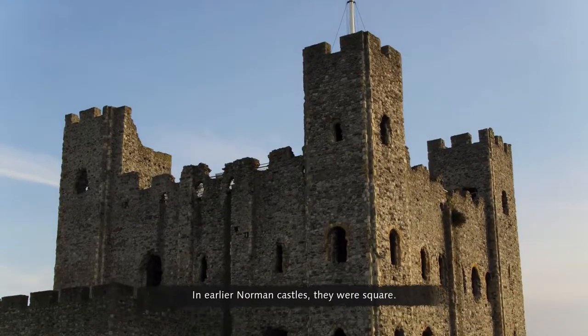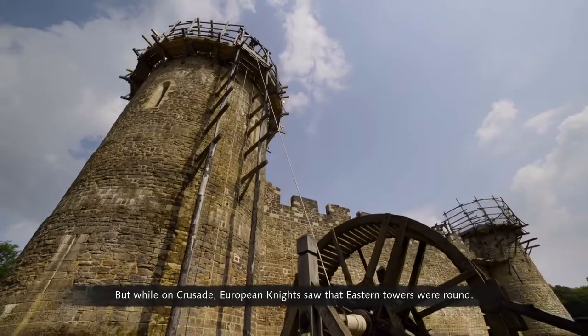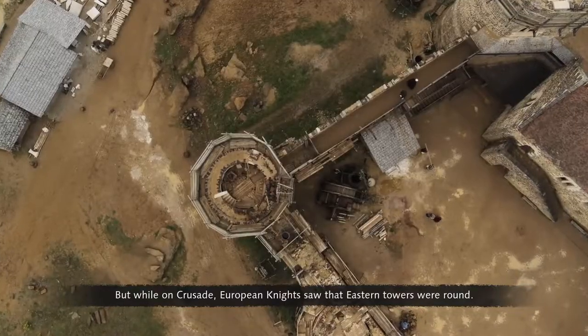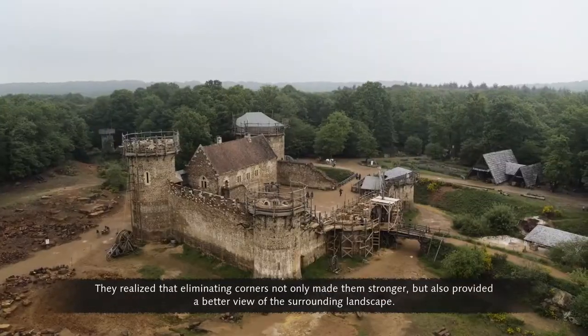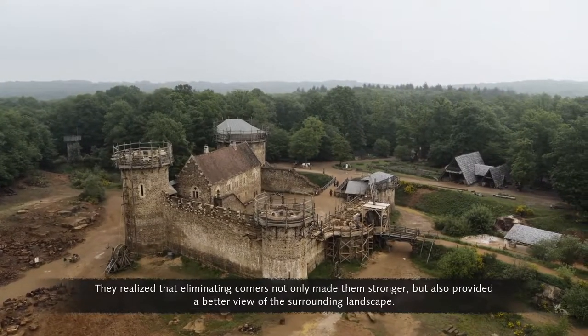In earlier Norman castles, they were square. But while on crusade, European knights saw that eastern towers were round. They realized that eliminating corners not only made them stronger, but also provided a better view of the surrounding landscape.